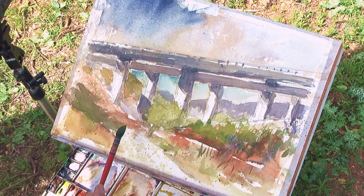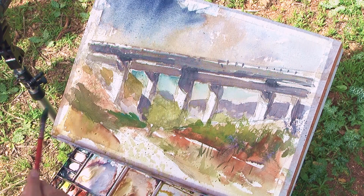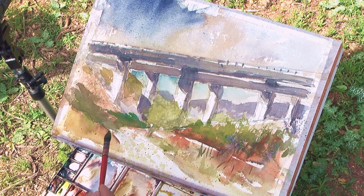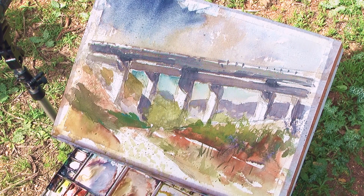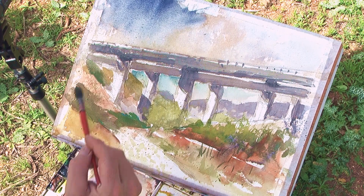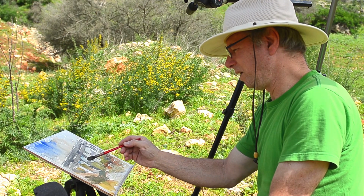There's a lot of room for inventions in watercolor. You look at something, you want to put it in, you do, you see if it's good or not. But don't be afraid to take risks. You know, this is what makes a painting interesting.